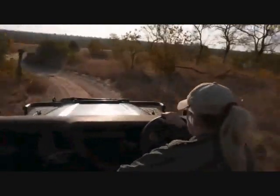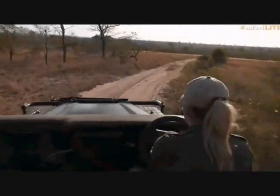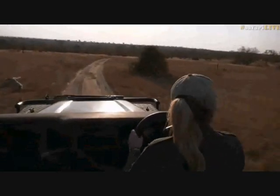Hey, seen a couple of impala here and there. I'm looking for one horn shorn. If we're going to look at impala today, we need to find our friend, one and a half horn shorn, sorry. We've just come onto impala plains now.